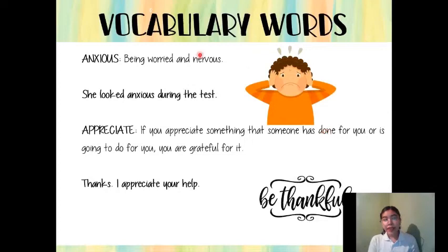Vocabulary words: anxious, being worried and nervous. That's the meaning of being anxious. She looked anxious during the test. Here's an anxious kid. Appreciate. If you appreciate something that someone has done for you or is going to do for you, you are grateful for it. So to appreciate is to be grateful. Thanks. I appreciate your help. Be thankful.